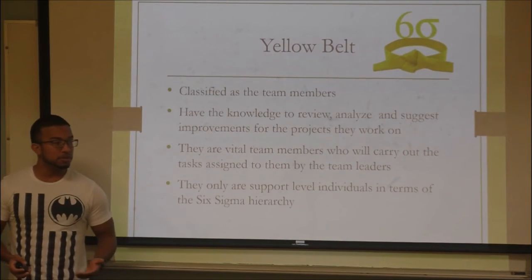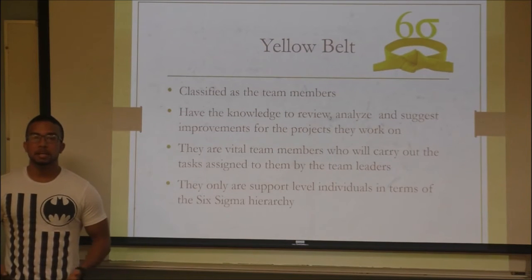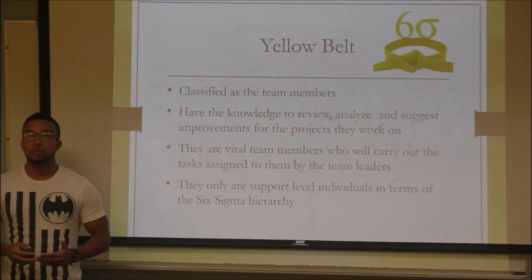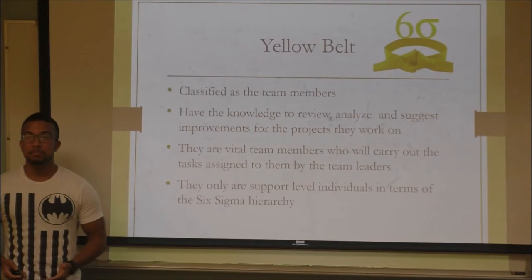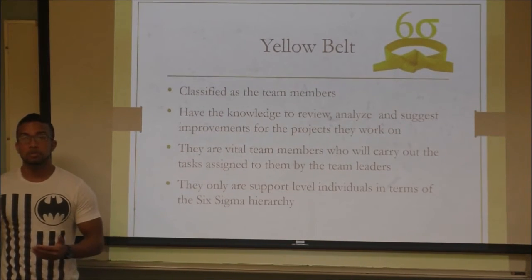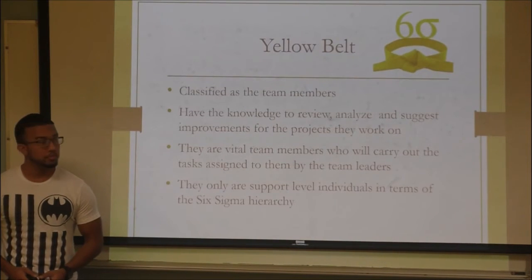But these individuals have a basic understanding of what Six Sigma is, so they are very important and valuable. When given a task, they're able to take that understanding, review it, analyze it, and then even submit their own improvements on a project which they are given.